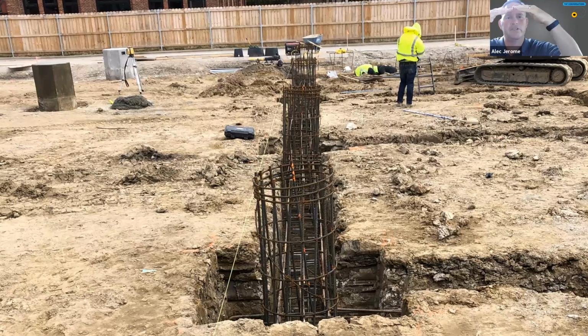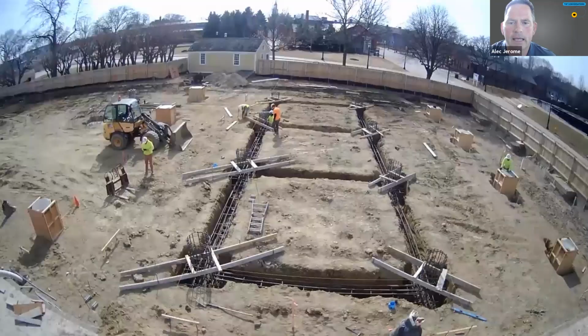And we took this umbrella and we flipped it upside down and buried it. So what you're seeing in this photo, and you see trenches that go off to the right of these pier bases, is the starting of our moment frame. Deb, if you go to the next slide.